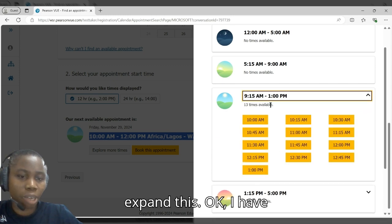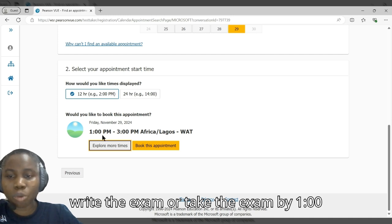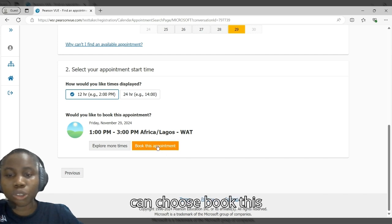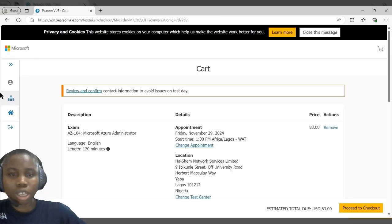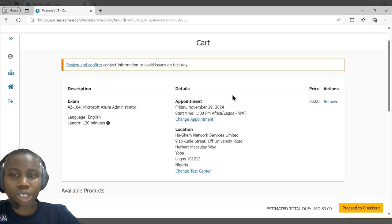Let me expand this. Okay, I have between 9:15 a.m. to 1 p.m. I want to take the exam by 1 p.m. You can see that it has updated the time for me accordingly. Then now I can choose book this appointment.